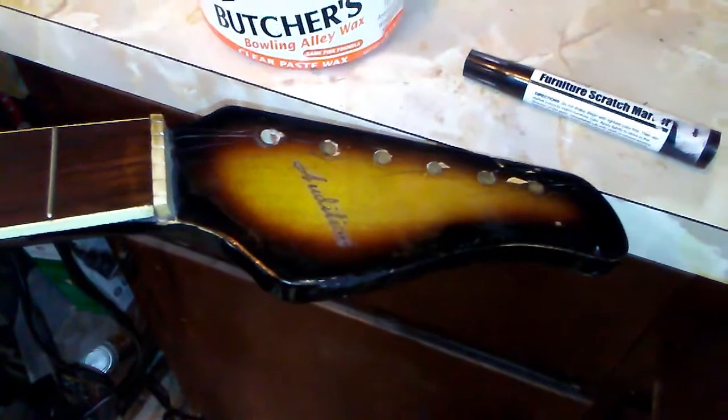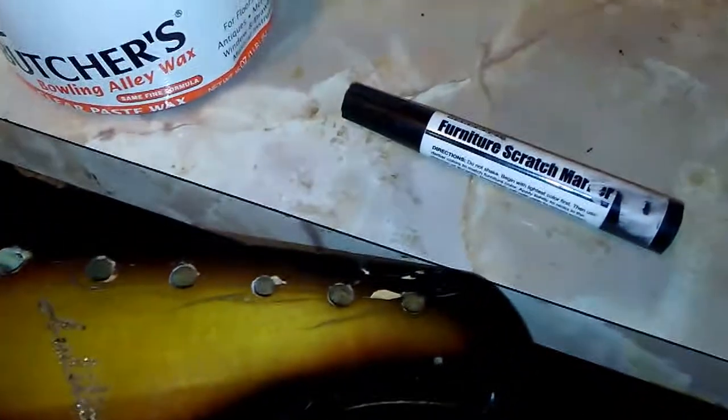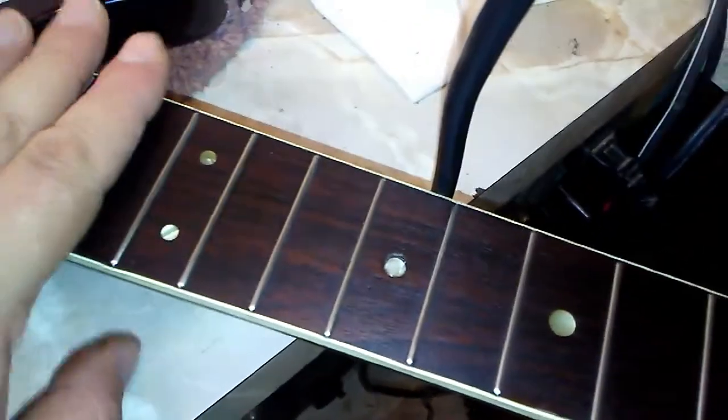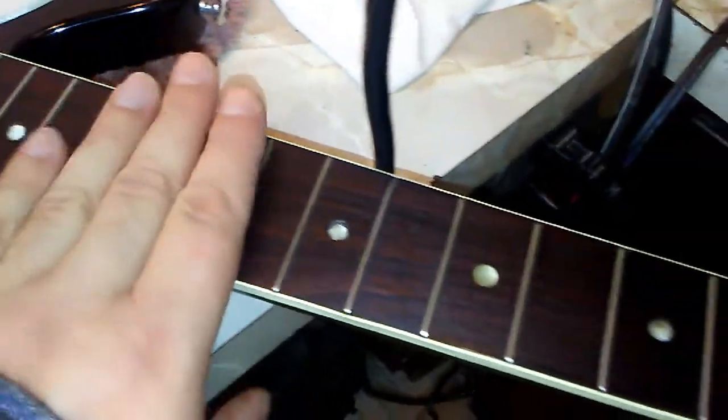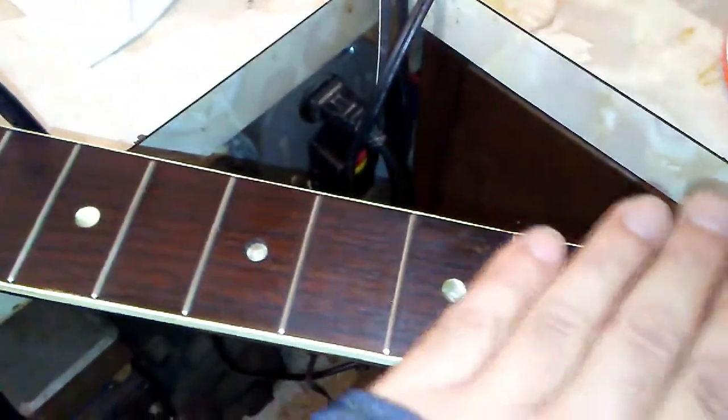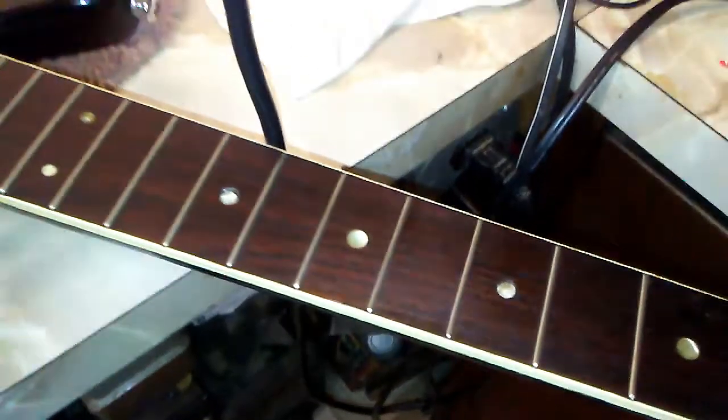Alright. So actually, I took a little furniture marker and I went around the sides. I didn't want to go crazy. Looks great. And then I put some old butcher's wax on the old fretboard here after we wiped it down. We wiped it down, waited 10 minutes, wiped it down again. Then we did butcher's wax, turning the cloth often. Seal that grease in there for good, man.